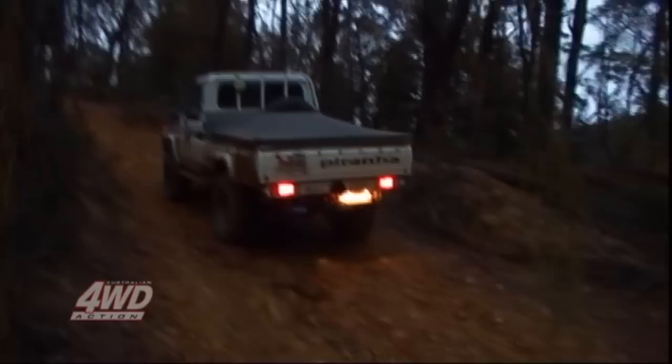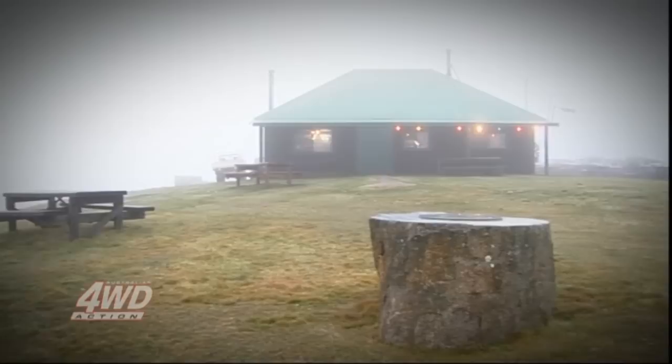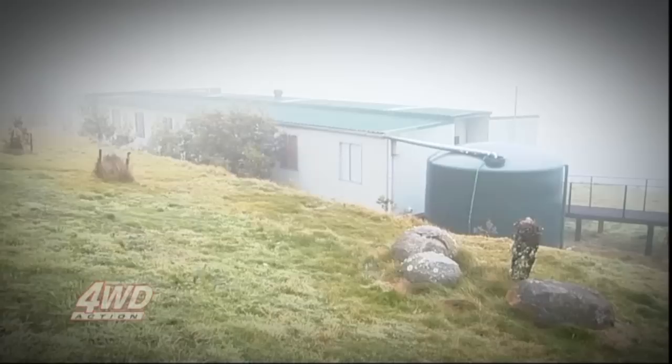The rest of us decided the quickest way out of here might be to drop back and go back the other way. Late that night, we got to the Gap Resort, a homemade pub right on top of a hill. I tell you what, the hospitality is superb, it really is.